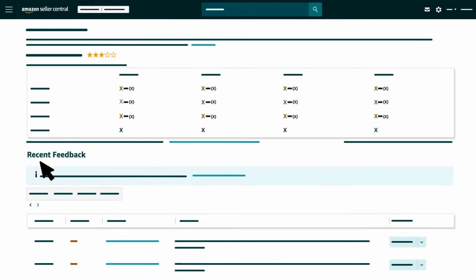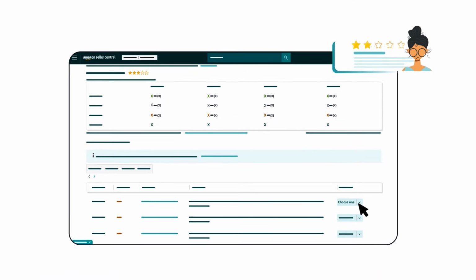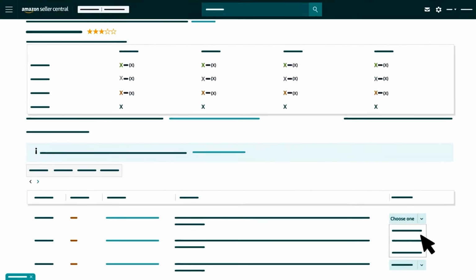Under Recent Feedback, you'll see all reviews and their ratings from the last year. We recommend filtering reviews by the lowest ratings to see what's having the biggest impact on customers and addressing those first. To respond to a customer review, you can select Post a Public Reply under the Actions dropdown.